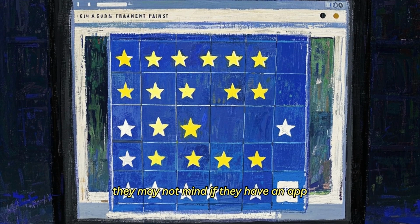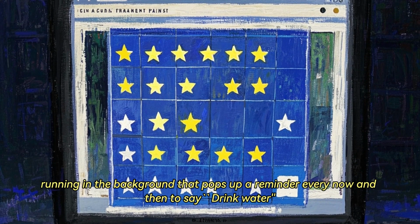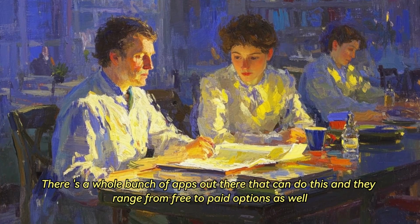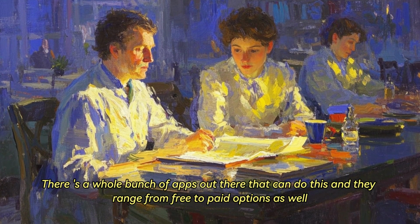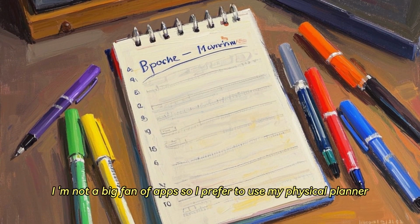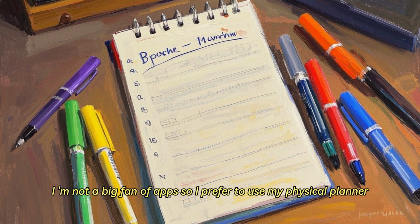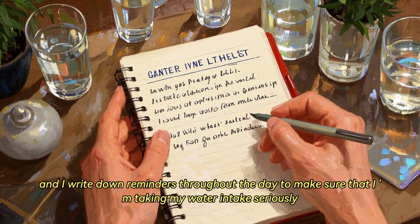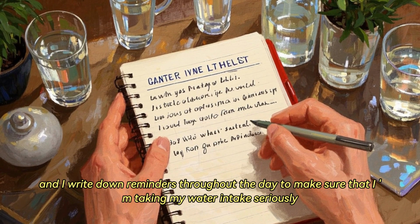For some people, they may not mind if they have an app running in the background that pops up a reminder every now and then to say, "Drink water." There's a whole bunch of apps out there that can do this, and they range from free to paid options as well. Personally, I'm not a big fan of apps, so I prefer to use my physical planner and I write down reminders throughout the day to make sure that I'm taking my water intake seriously.